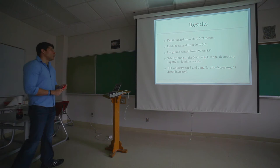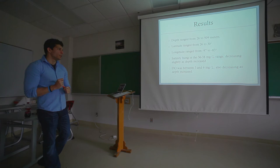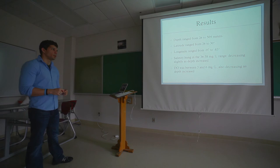Salinity was pretty constant across the Gulf. It ranged between 36 and 38 milliliters per liter. It would decrease as depth increased, which could be expected. The same thing with dissolved oxygen. It also decreased as depth increased, and it was between 3 and 6 milligrams per liter. So those were always pretty constant.